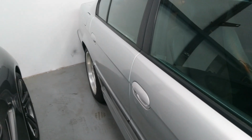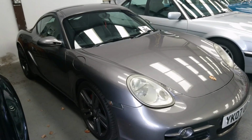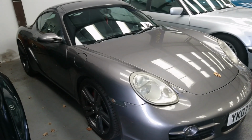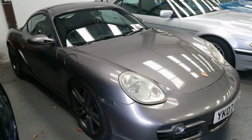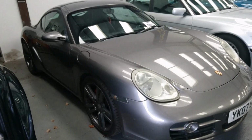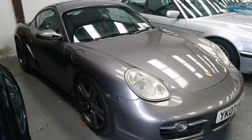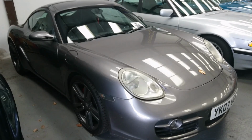I've just gone out. Rubbish. Lot number 105, 2007 Porsche Cayman S with just over 100,000 miles. Not my kind of thing, really. We saw it again last month. Again, why it's still here, I don't know. You tell me. But yeah, I suppose that's a bit of fun, isn't it?